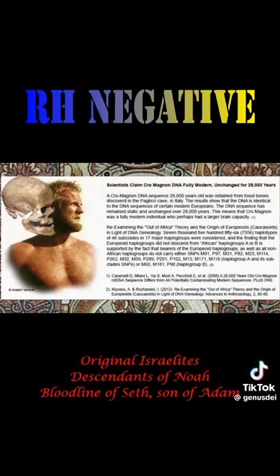Re-examining the out-of-Africa theory and the origin of Europeans, in light of the genealogy, 7,556 haplotypes of 46 subclades and 17 major haplogroups were considered, and the finding that the European haplogroups did not stem from African haplogroups A or B is supported in the fact that bearers of the European haplogroups, as well as all non-African haplogroups, did not carry these SNPs.